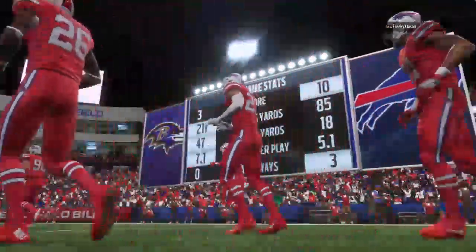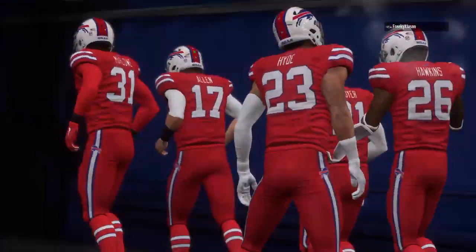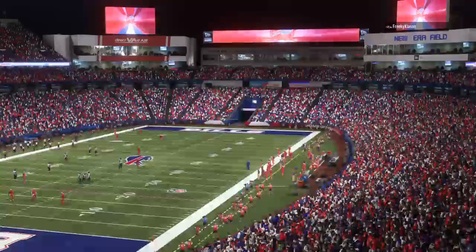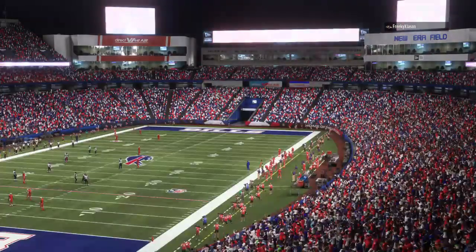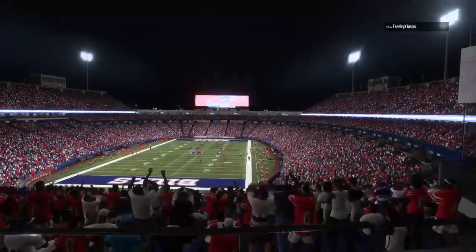So for Buffalo, it's an important win for their playoff hopes as they move to 8-4. And they will hit the road next week for a date with the New England Patriots. Meanwhile, for the Ravens, it's a tough one to swallow as they drop back to 8-4 on the year. And they'll try to get back on the beam next week as they'll head to Cleveland to take on the Browns.